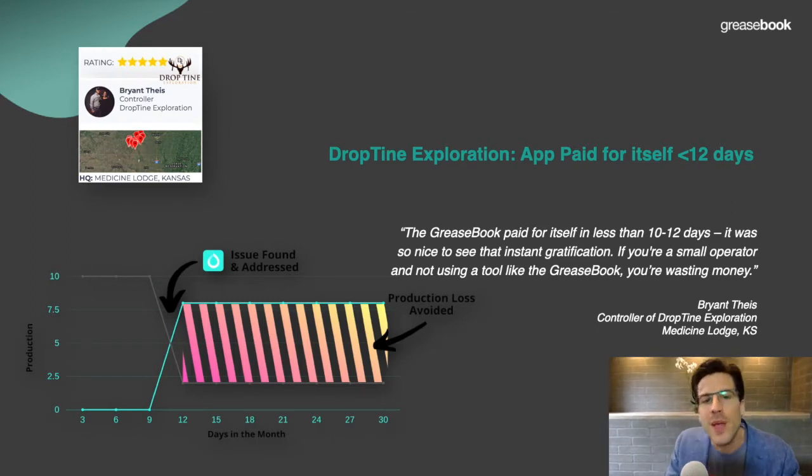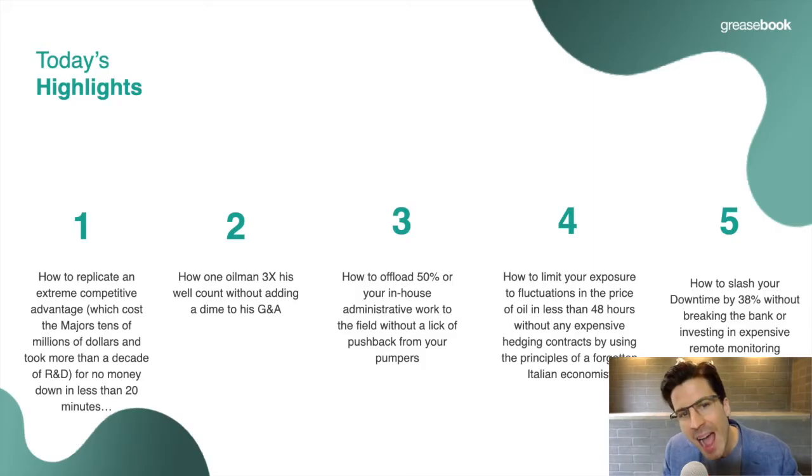So look, we got a ton of examples just like this, which we're going to be presenting to you. That said, we'd also like to go over some highlights you can expect to learn about during our time together today. First up, how to replicate an extreme competitive advantage, which cost the majors tens of millions of dollars and took more than a decade of R&D, for no money down on your part in less than 20 minutes. Number two, how one oil man, which I personally know, 3x'd his well count without adding a dime to his G&A expenses.